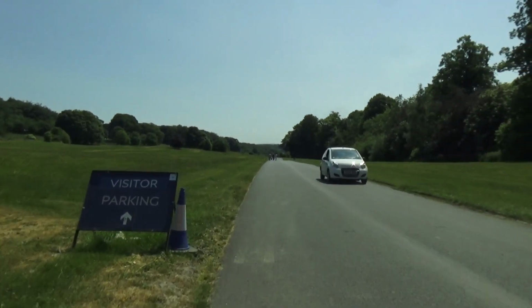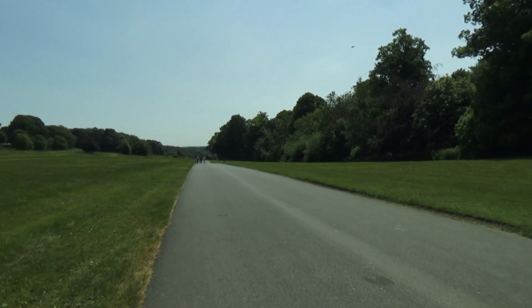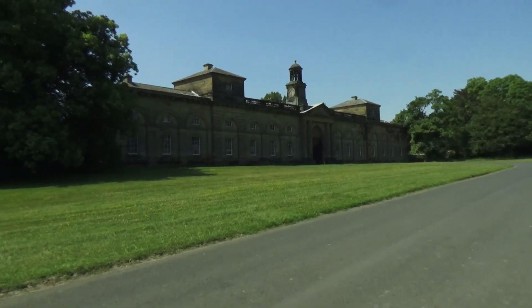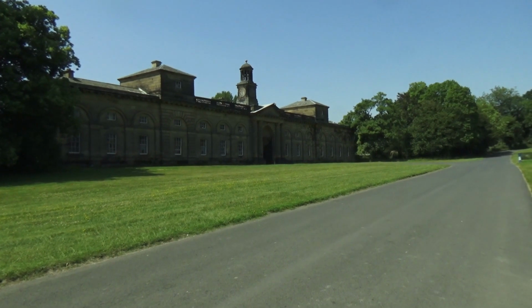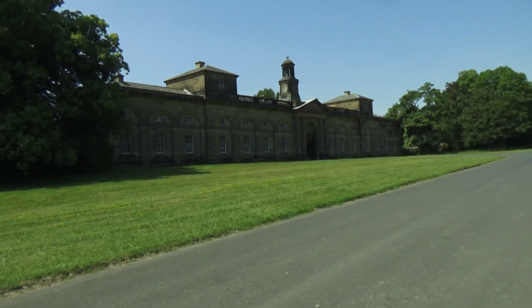So there's a bit of a walk down here. I'm on a public footpath, so when I get further down I'll actually restart the video and get the house. In fact, that's a different view on the stables there. Well, I think it's the stables, but most people would be proud to have a house looking like that, wouldn't they?